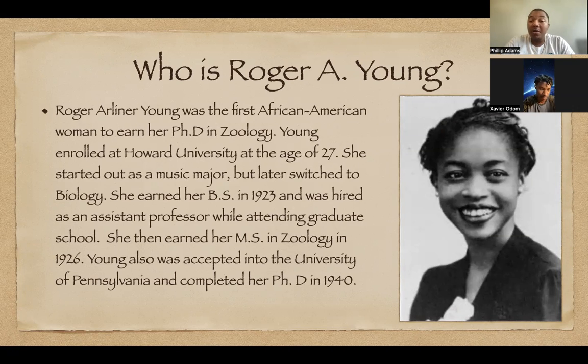Roger Arlena Young was the first African-American woman to earn her PhD in zoology. Young enrolled at Howard University at the age of 27. She started out as a music major, but later switched to biology. She earned her bachelor's in science in 1923 and was hired as an assistant professor while attending graduate school. She then earned her master's of science in zoology in 1926. Young was also accepted into the University of Pennsylvania and completed her PhD in 1940.